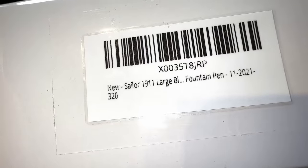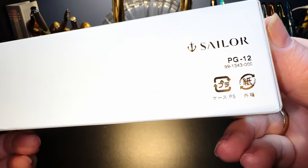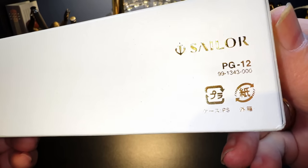There we go. New Sailor 1911 Large, all wrapped in cellophane, and a white sleeve says Sailor PG-12. Must be the film rating for it. Anybody over the age of 12.